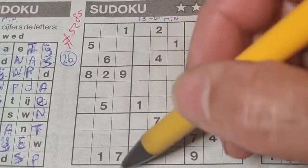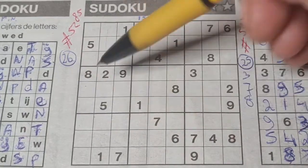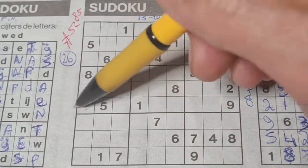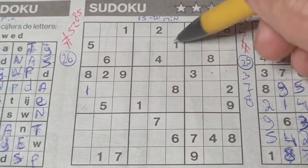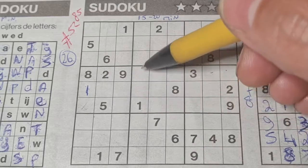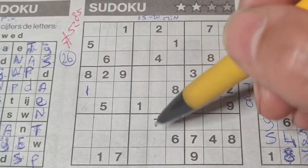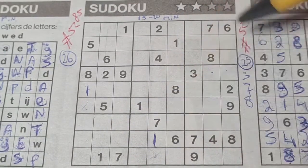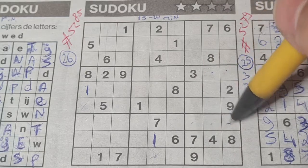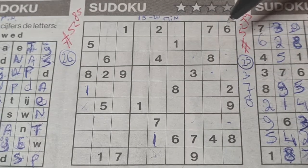We have one in this column, the one in second column. So in the first column, the only two places left for the one should be here or there. We see a one in this row. No one there, one should be there. One in this column. One in that column, so the column between, the middle column, the only two places left for the one should be here or there. We see a one in this row. No one there, one should be there. One, one, one. Okay, cannot continue with the one now.